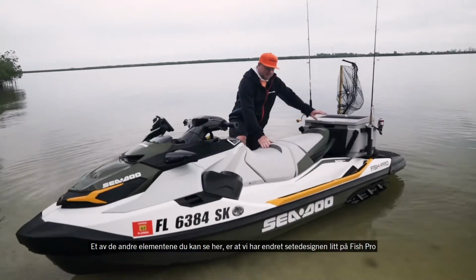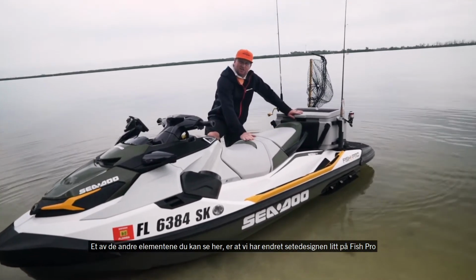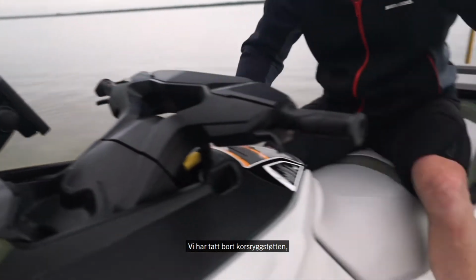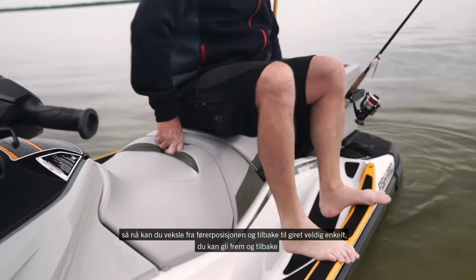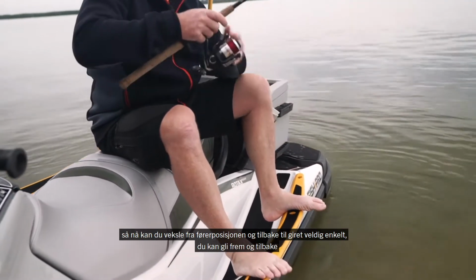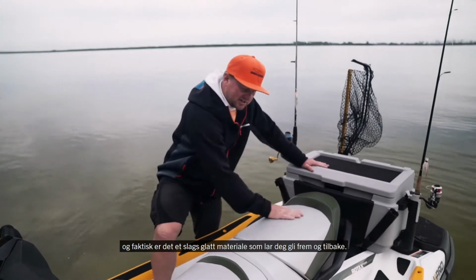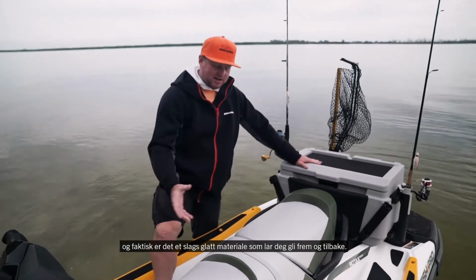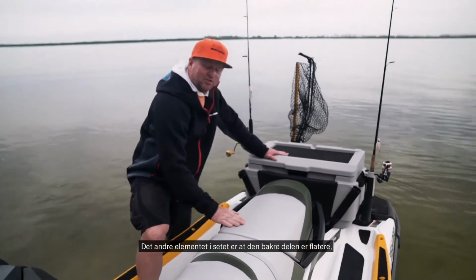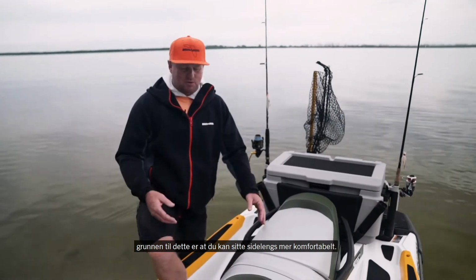Now, one of the other elements that you can see here is we've changed the seat design slightly on the Fish Pro compared to our GTX and RXT models. So we've knocked down the lumbar support, so now it allows you to shift from the driver position back to the gear very easily. You can slide back and forth. And actually, it's kind of a smooth material that allows you to slide back and forth. The second element of the seat is the rear portion is flatter. The reason this is flatter is it allows you to sit sideways a lot more comfortably.